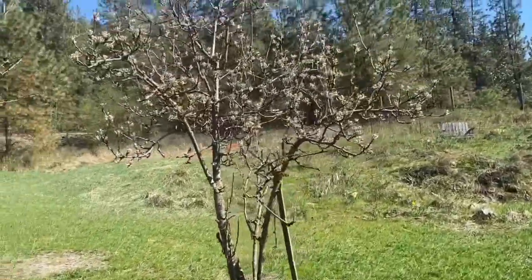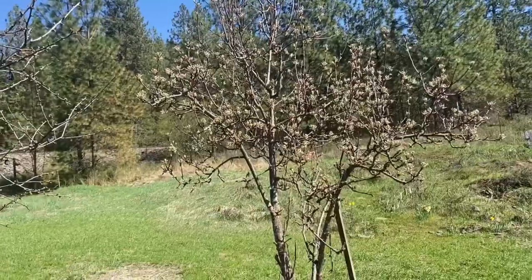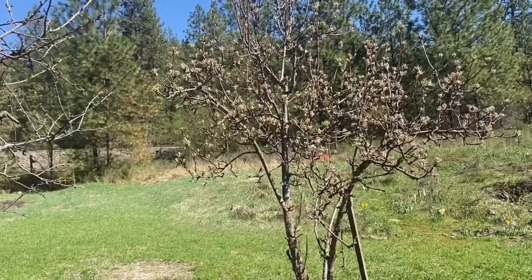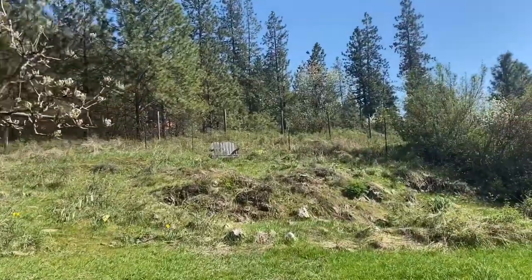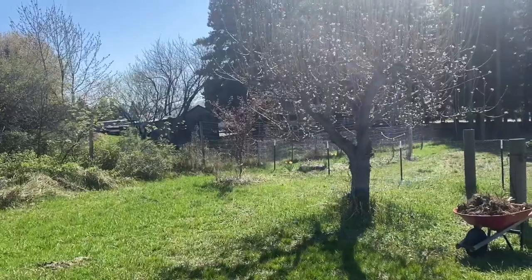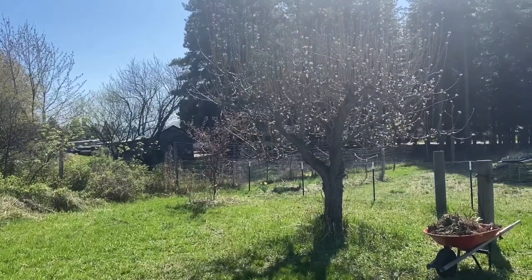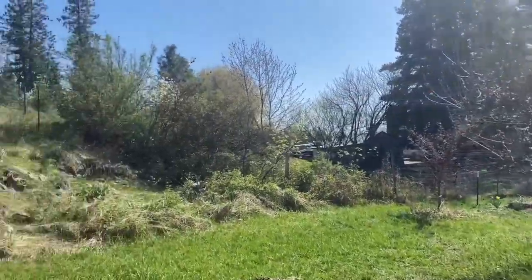This tree here is an Asian pear tree. It's fairly young, so it doesn't really produce, but I think in the future it will produce quite a bit. This tree here is a Lincoln pear tree, and it produces a ton of pears.